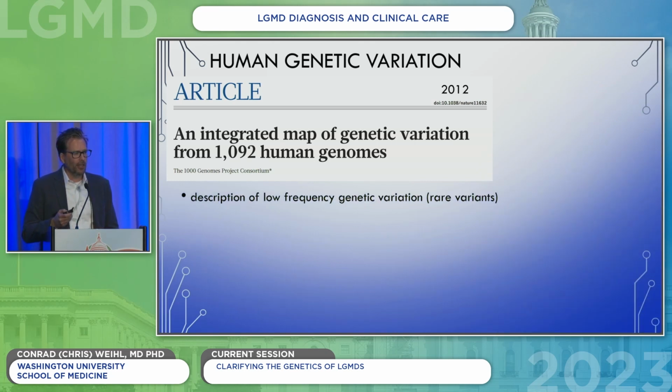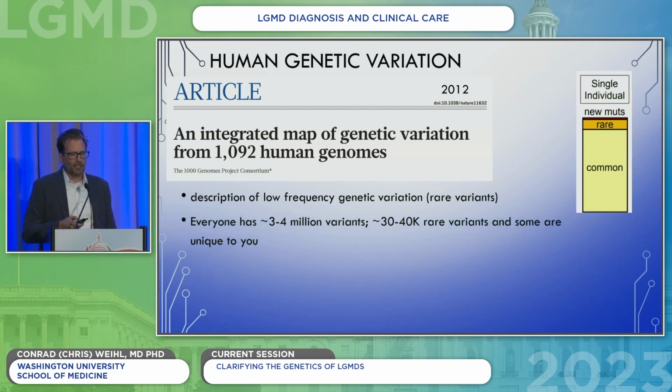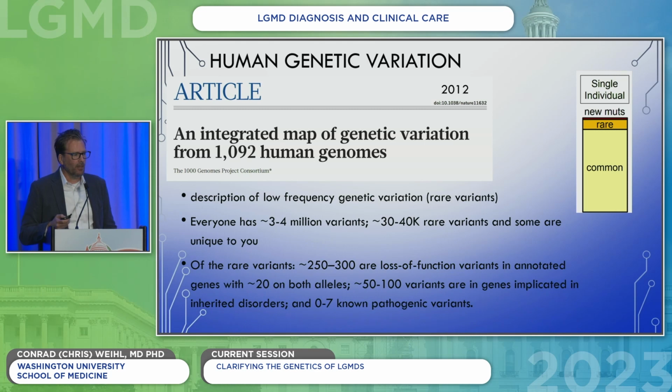This showed what we call low-frequency genetic variation, or rare variants. In a single individual, you can see we all have many common variants, but there's a subset that is very rare. We all have about 30 to 40,000 rare variants, and some of those are unique to an individual person, or they might be unique to their family lineage. Of those, 250 to 300 are loss of function, meaning that the gene presumably shouldn't work at all. In some cases, it's on both copies of the gene. So we're all knockouts for a certain number of genes.